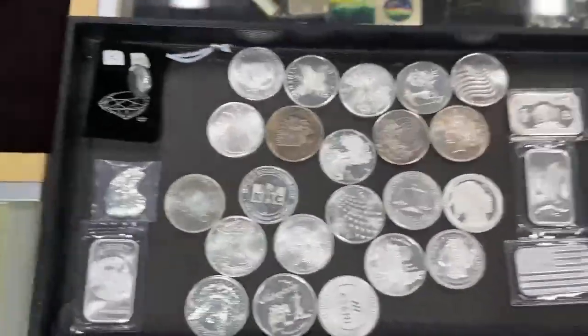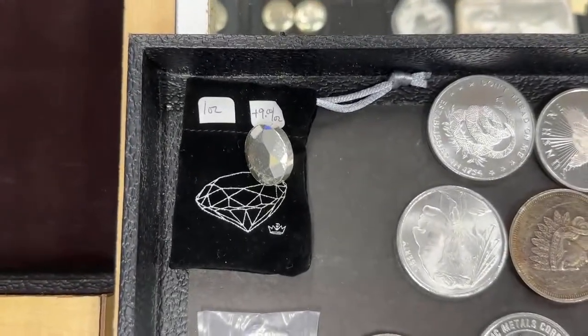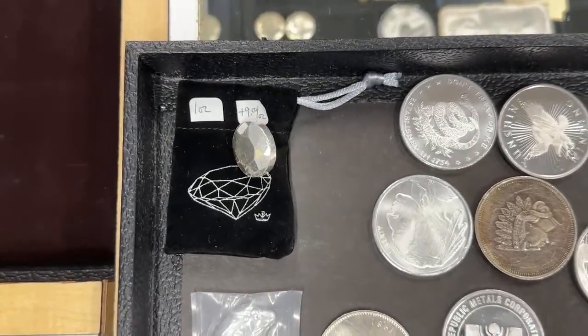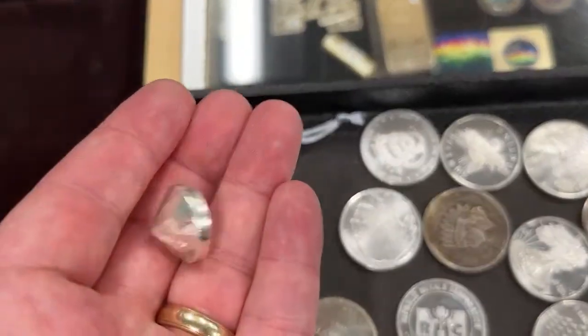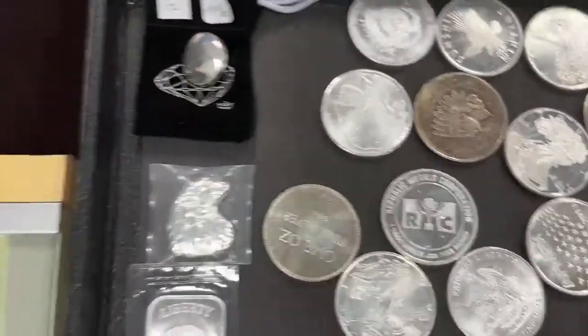Then I just have a bit of a smattering of some different 1-ounce silver pieces. Still have quite a bit of these left, 1-ounce silver diamonds. These are spot +9, so you're looking at about 32 and change for one of those, but it's a 1-ounce silver piece, literally in the shape of a diamond. Really cool. Got some of those left.